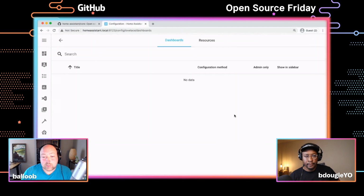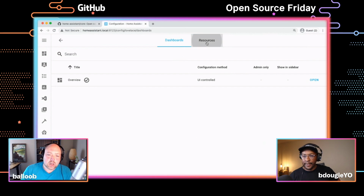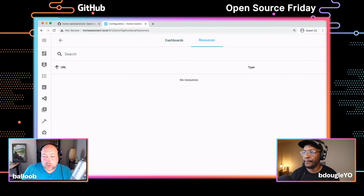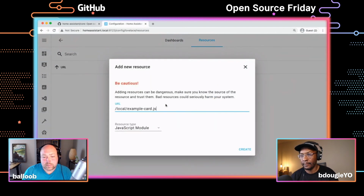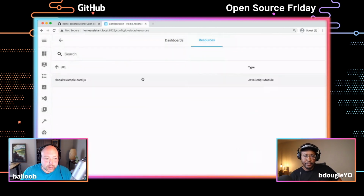Okay, Lovelace dashboards. So this is our dashboard. The first thing is that I'm going to tell Lovelace, which is what our user interface is called, that it should load our card. So I'm going to add a resource. I called it example card, so I'm typing it here. Now whenever Lovelace loads, it will also load my custom JavaScript. Great.